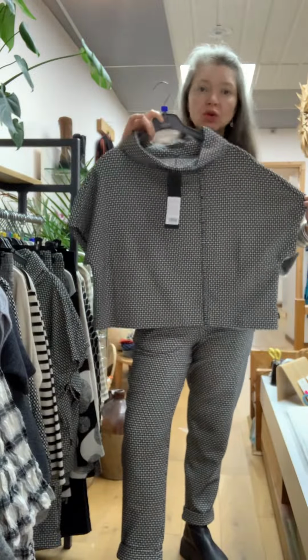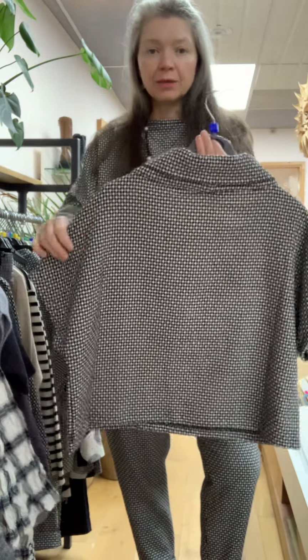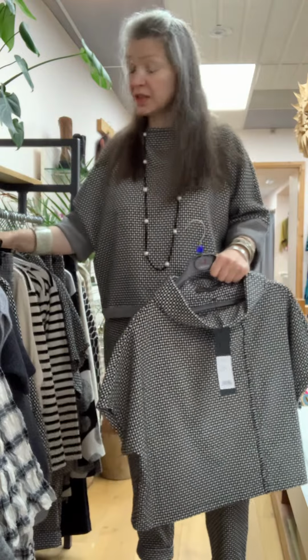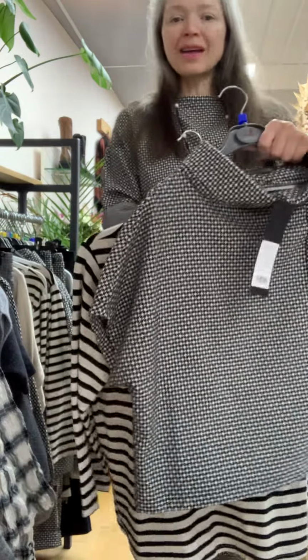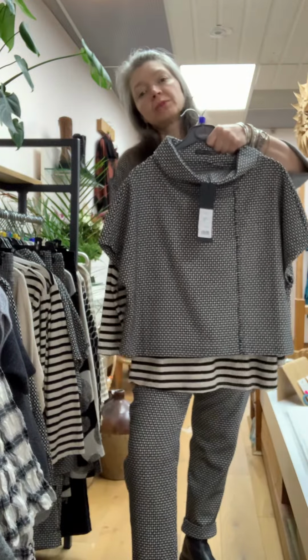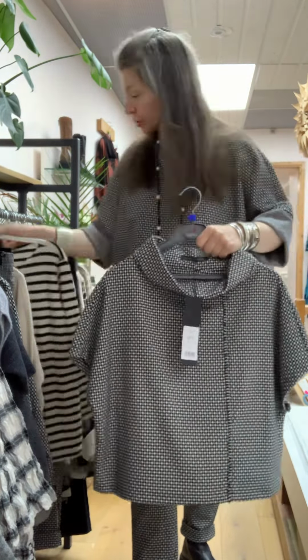But you know, these are going to work with plain black. This could be really good over a black dress. They are boxy, but they just come in a smidge at the bottom, this particular style. But they're great. And I've got to tell you, I have seen it once with that underneath, that top, and that was quite funky, just bringing the stripe in. That was good. So let's move on.